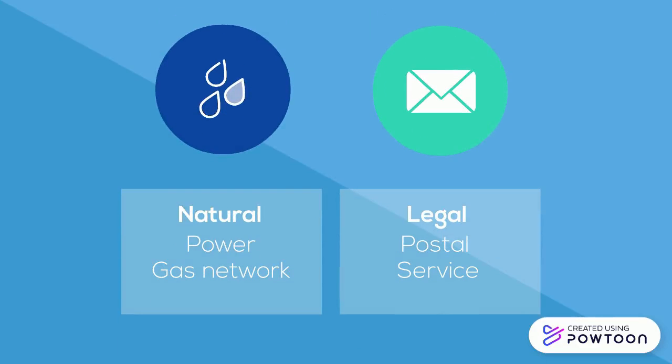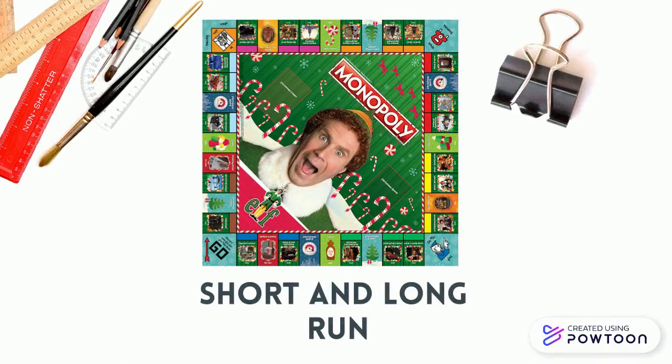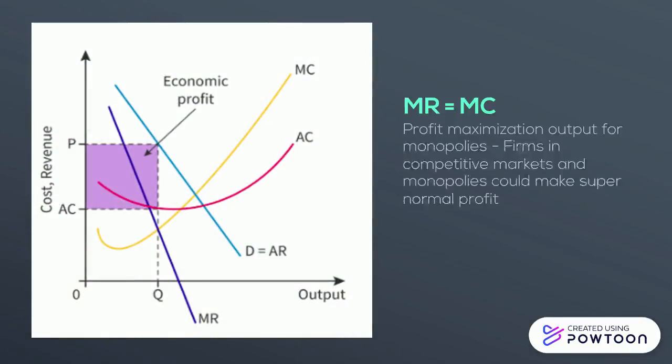Some examples of a natural monopoly include the power and gas networks, and a legal monopoly can include our postal service. Short and long run in the monopoly is a bit confusing, but when you look at the graph, it's fairly simple.